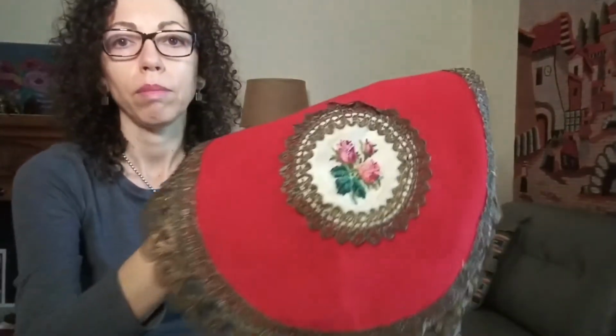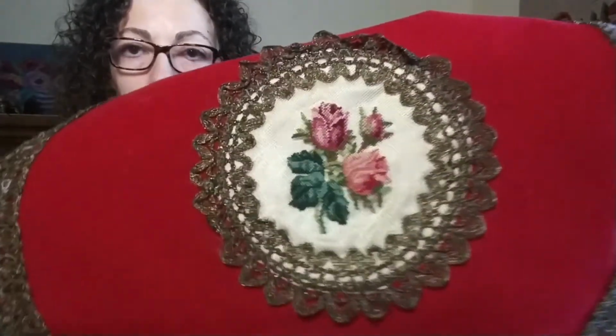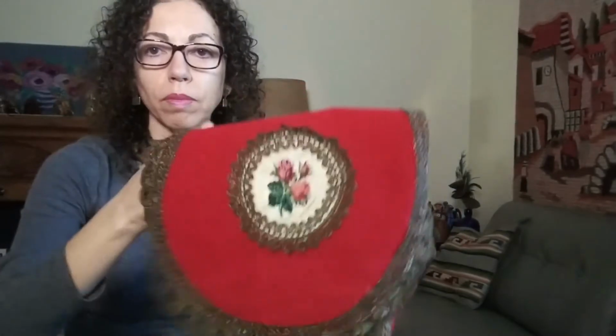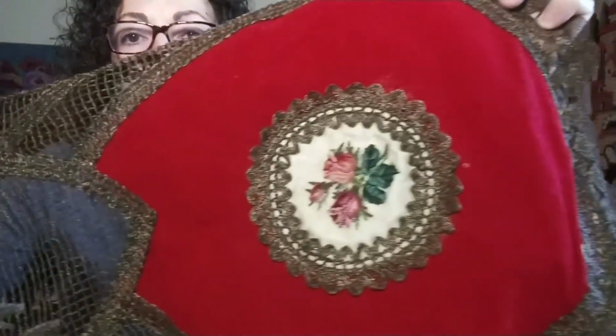So I have here two, and they have a similar motif, but these are again roses, also made in petit point. So they're really beautiful. Again, I'm curious to know exactly what they are. And is it on the other end? And the third one is the same, has the same motif, the same roses.